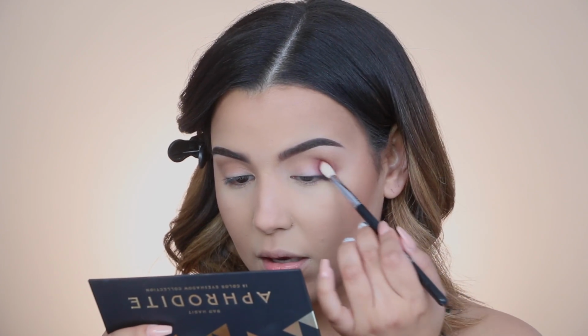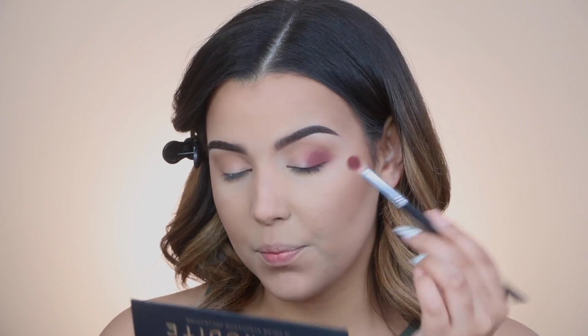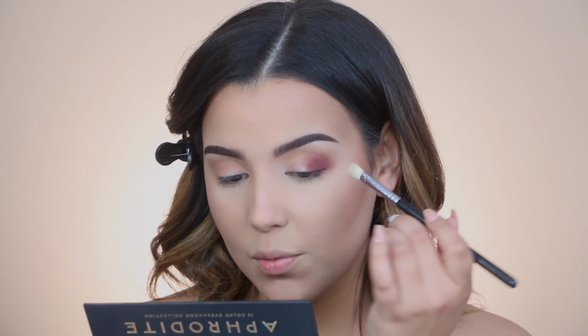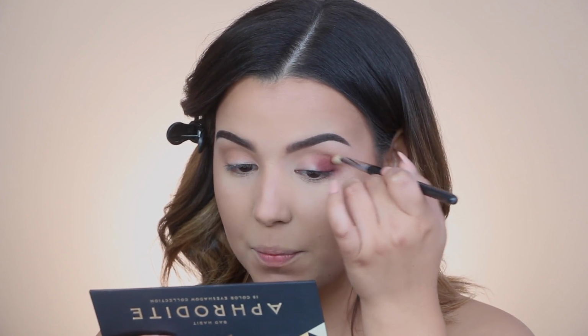We're gonna take a clean brush and buff out the edges here in a second. You just really want to build up that pigmentation. Once you have it built up, go in very teensy-tiny circular motions. Once you have that shade built up to your desired intensity, go in with a clean Sigma E25 and then just rock your brush back and forth up in the crease.